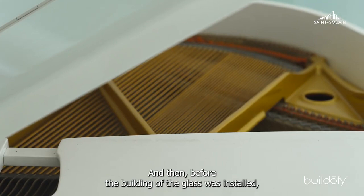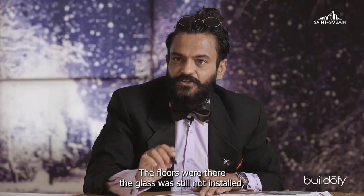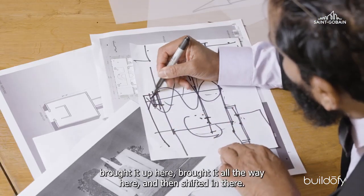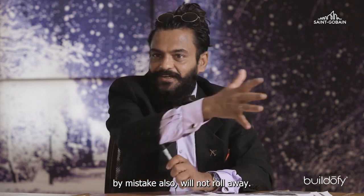And then, before the glass of the building was installed, we had to install the piano. So it had to be logistically planned. The floors were there, the glass was still not installed. We had to bring in a crane. The crane lifted the piano, brought it all the way here, and then shifted it there. And then we bolted the piano down so that tomorrow the piano also by mistake will not roll away.